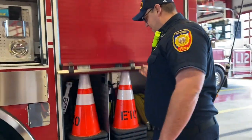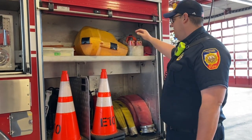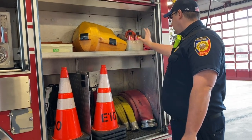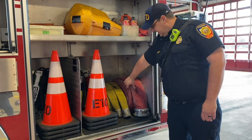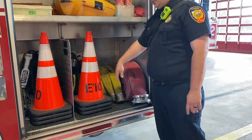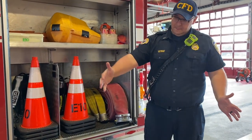Same thing back here. We have our cones for accidents to make sure everybody slows down so we all stay safe. Our chainsaw to help in case we need to cut anything. This is all chainsaw oil and stuff and fuel. These are called short sections. Like, this is the hose we help with the hydrant. We connect it here to a hydrant as well into our truck. These are the short sections because sometimes you might have a lot more hose to go to.